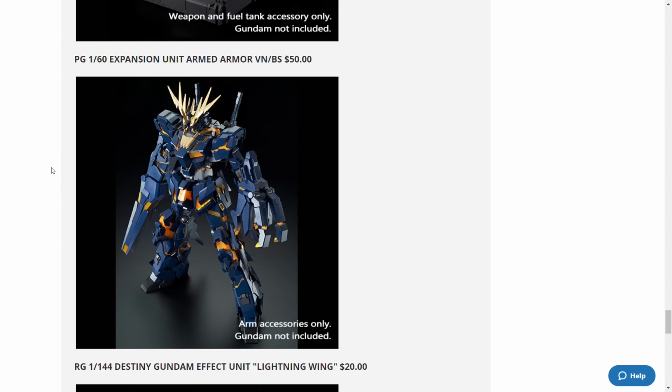And we're effectively completing the PG Unicorn set with the Armed Armor VN and BS. I gotta calm myself down, I'm getting out of breath here because I'm so excited. Now technically this is not everything, because we aren't getting a re-release of the Green Psychoframe Banshee, and we're not getting a re-release of the Phenex because Bandai was barely able to sell that thing to begin with.